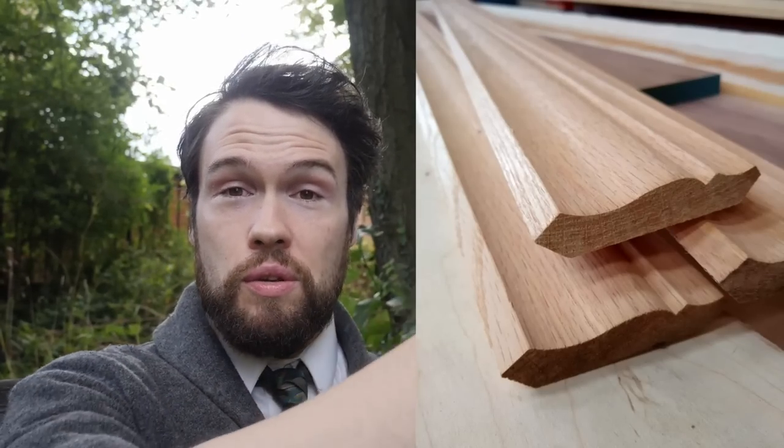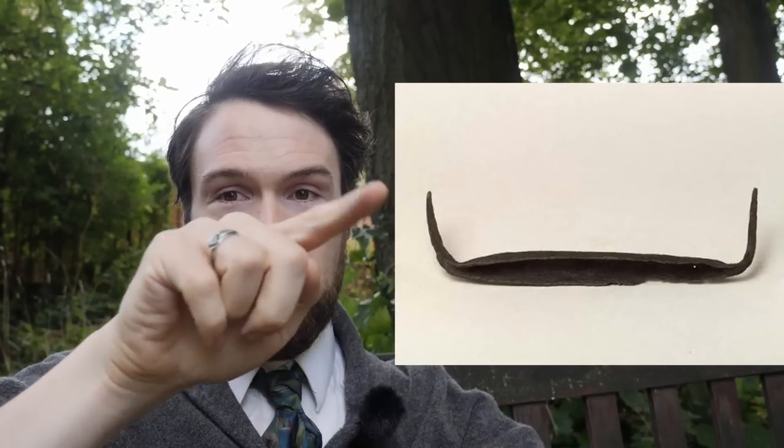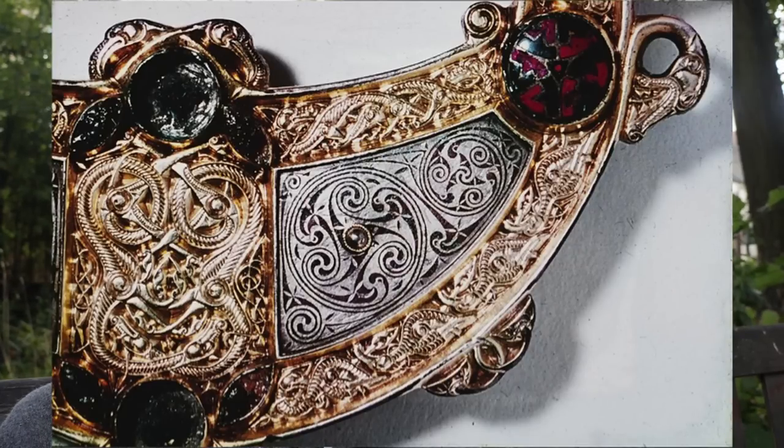So if you think about crown mouldings, this is a tool that basically works like a draw knife, and you draw it across the wood. And as you draw it across the wood, it forms the shape of the moulding with a specifically shaped and cut blade that you draw this moulding into the wood using. So there is decorative stuff being done here. We're not talking the Oseberg figurehead, we're not talking the Tara brooch, but there is decorative work being done. They've got the tools we use.